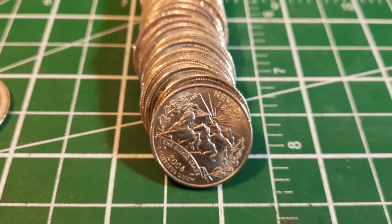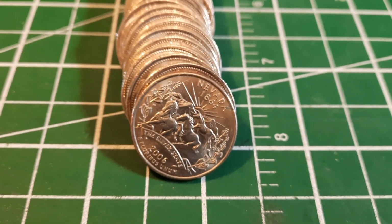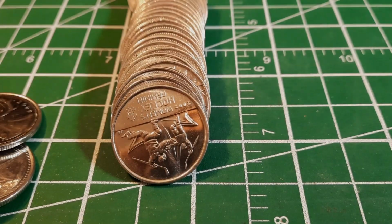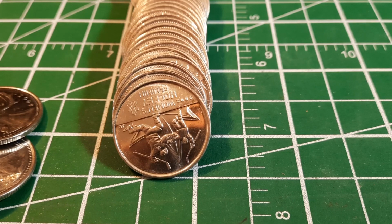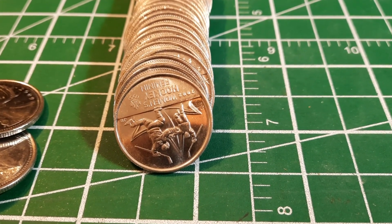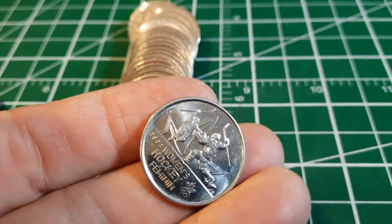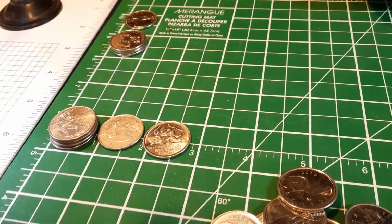Roll number 3, we got another U.S. State Quarter. This is the Nevada Quarter from 2006, and this one looks to be in really nice shape. Same roll, and we found the 2009 Women's Hockey Commemorative. It was commemorating the gold medal in the 2002 Winter Olympics. And this one's got a bit of circulation on it. It's been out there. We'll set it aside for the moment. We'll put it in our pile of finds.